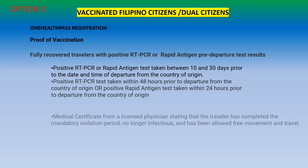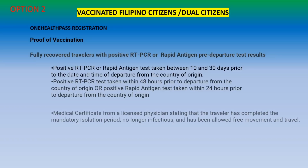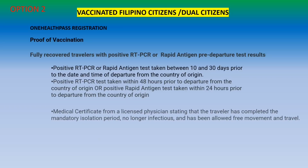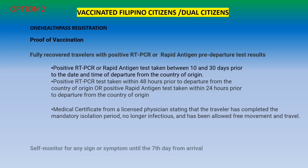In addition, you must also provide a medical certificate from a licensed physician stating that you have completed the isolation period, are no longer infectious, and are allowed free movement and travel, and you will only be self-monitoring for 7 days.